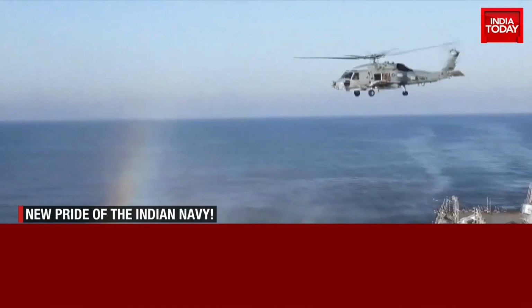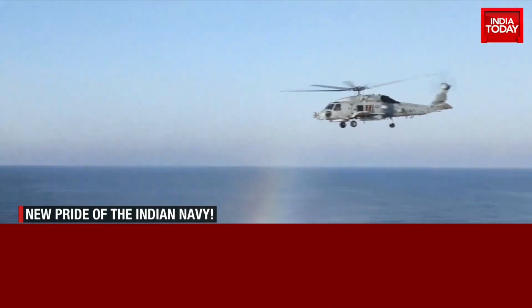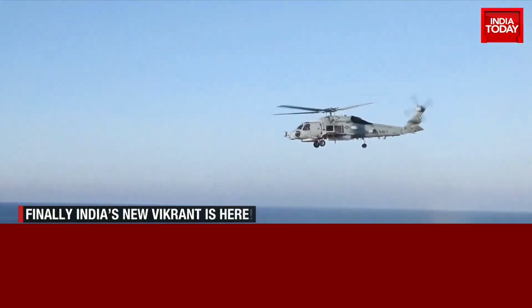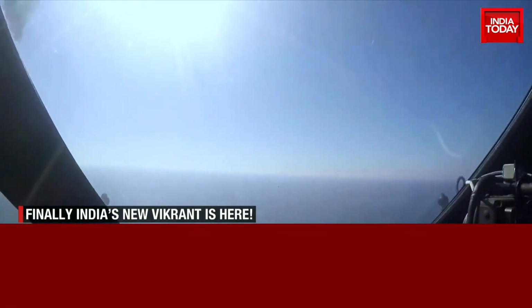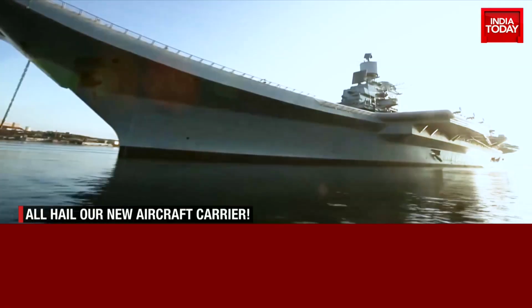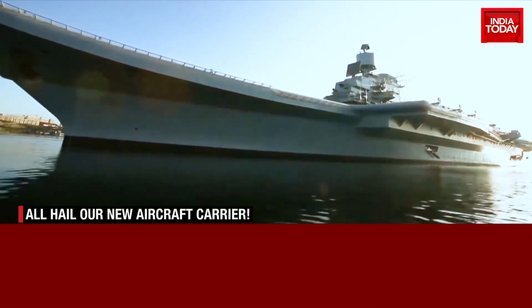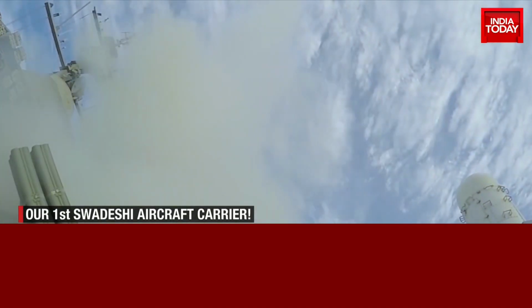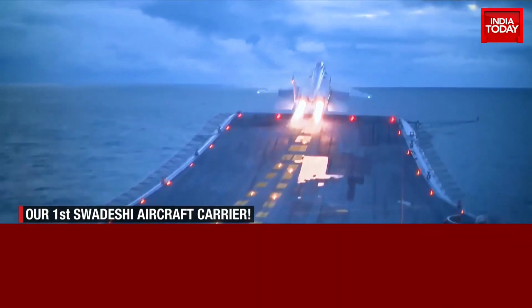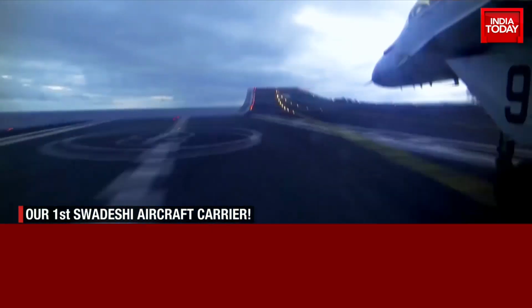The new MH-60 Romeos are lethal in anti-submarine warfare. It will take a while before the fighters start operations. Vikrant will be combat ready by the end of the year, fully equipped with Barak missiles and fighter jets, taking off within 2 to 3 seconds of one landing.